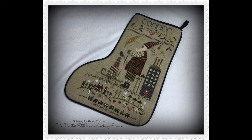Yep. So the stump work itself is technique. The padded work and doing the slips, that's all technique. I don't think anyone can't do that.